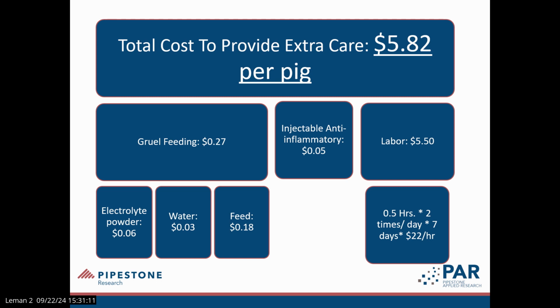Getting into the economic portion of this a little bit, the total cost to provide extra care to a lightweight wean pig was $5.82 per pig. The gruel feeding consisted of 27 cents, with the electrolyte powder being 6 cents, the water being 3 cents, and the feed being 18 cents. The anti-inflammatory was 5 cents per pig, and my biggest portion was labor at $5.50.